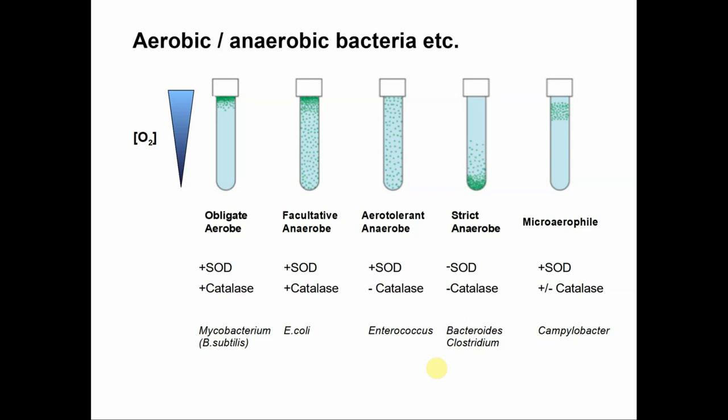Okay, so this is a superoxide and it's being catalyzed to hydrogen peroxide by adding 2 protons. So this is a very toxic oxygen molecule, but hydrogen peroxide is also toxic. You can use it to disinfect a wound, for example. Now, strict anaerobes do not possess either of these enzymes, so they're very sensitive to the presence of oxygen.